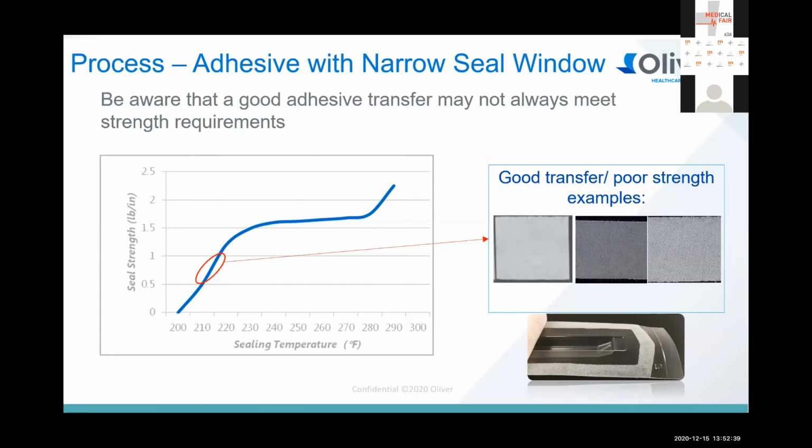Another type of adhesive failure is during the process. The graph on the left shows a seal that is visibly clear or looks good, but on the seal curve, it has not yet developed and it's not a strong seal because it has not reached the full seal strength. So in this case, the seal looks really clear and really strong visually, but in reality, the strength is not strong. And if this type of adhesive is used for your application, then you'll end up with a seal failure or a seal creep issue.